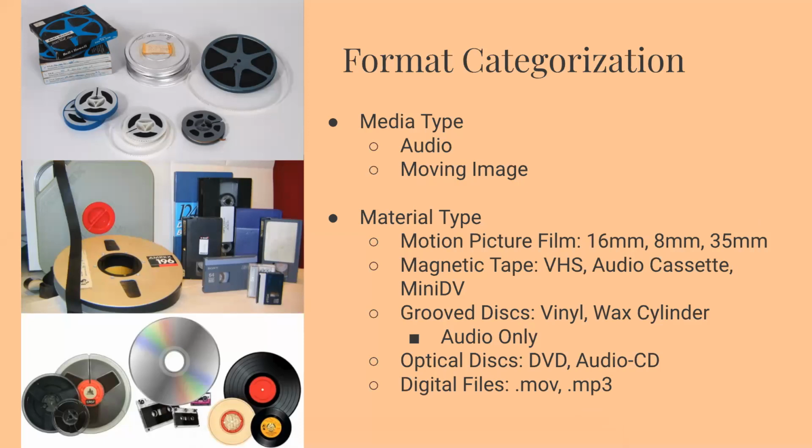First, let's talk about the different ways you can categorize audiovisual formats. And you saw some of this in the video. First, you can divide them by media type. Your AV material will either be just audio or sound, or it might be video or moving image, which may or may not include audio as well. So whether you have film or magnetic tape or optical disks or digital files, you might have ones that are audio or ones that are video. That's a pretty straightforward distinction, but it's an important one.